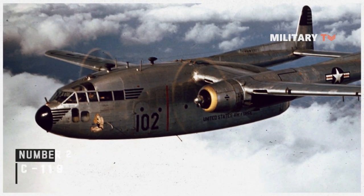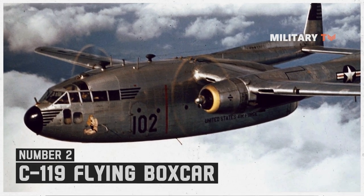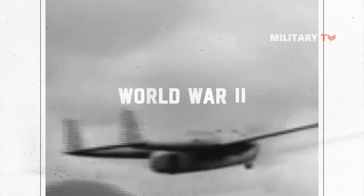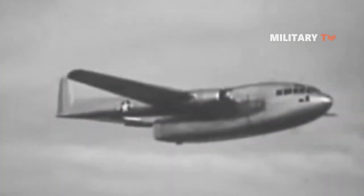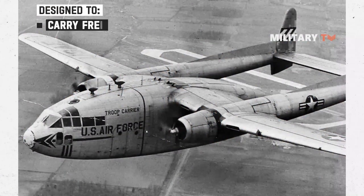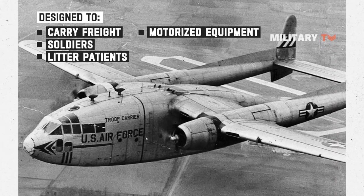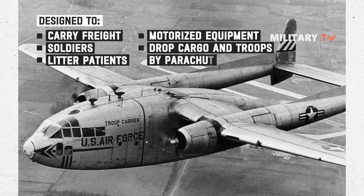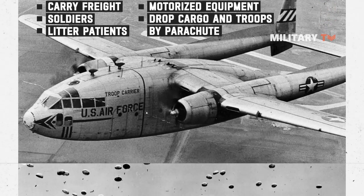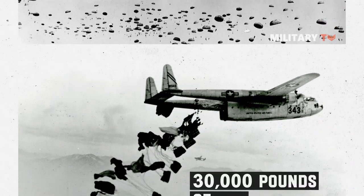Number 2. C-119 Flying Boxcar. The Fairchild C-119 Flying Boxcar was a World War II-era American military transport aircraft. It was designed to carry freight, soldiers, litter patients, and motorized equipment, as well as drop cargo and troops by parachute. The aircraft could carry 62 combat-equipped troops or 30,000 pounds of cargo.